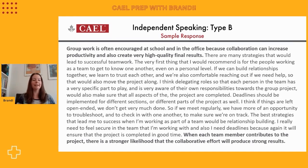And she just connects that to increasing productivity and creating high quality final results. It's just a general statement as to why group work is used. And then that leads right into the strategies that go along with that. So I think it's a fine introduction. Her closing as well brings this question back almost full circle. She's emphasizing the positive results of teamwork right in the closing here. So the coherence is quite strong.